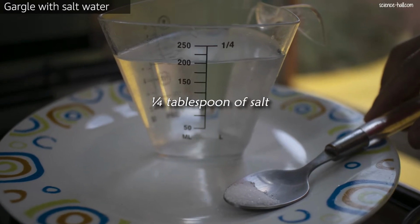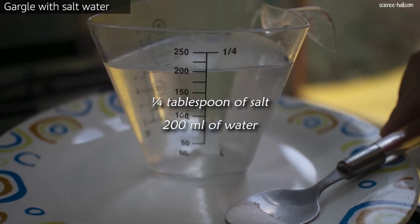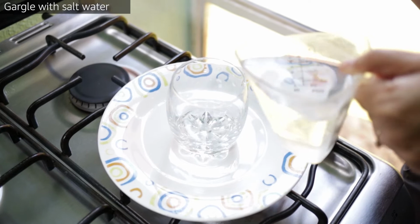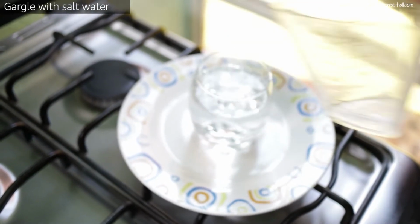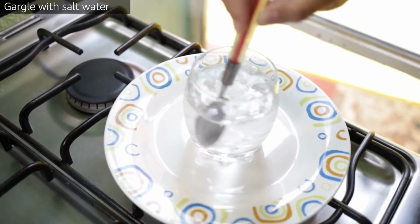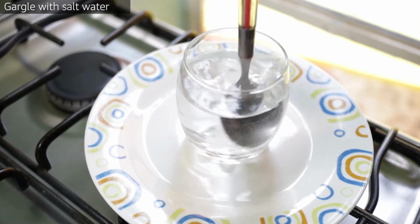Finally, the ingredients to prepare the salt water are 1/4 tablespoon of salt and 200 milliliters of water. The preparation is simple. Just put the salt in the warm water, stir, and that's it. After gargling, you can rinse your mouth with plain water to remove residual salty taste. Now let's talk about drug treatment.